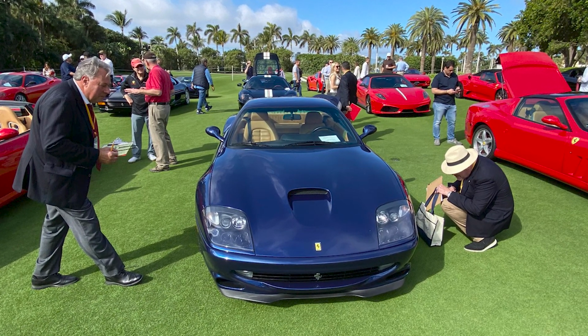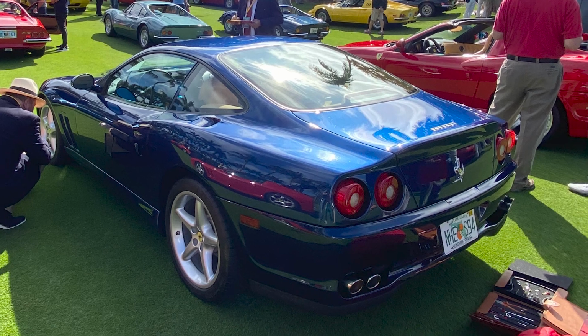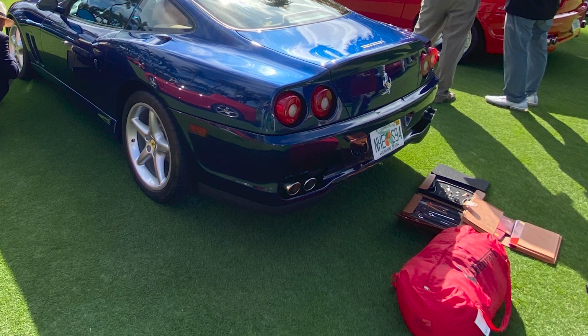So where in the point system does it stop becoming a platinum? Right, so 97 plus is a platinum. If the car scores a 96, then it goes into an Argento, a silver award. So we did get the platinum, meaning the car has everything it needs to have as far as correctness, books and tools and cover and keys and the whole nine.